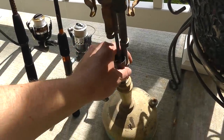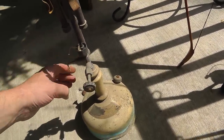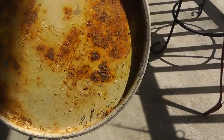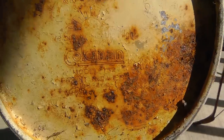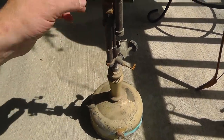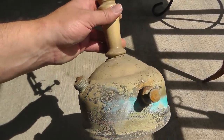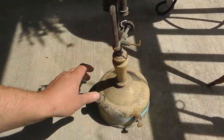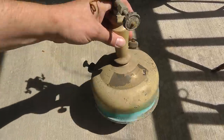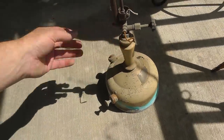Got the globe for this inside. Never found one of these before. But this is an old Coleman lantern from about the 1940s. And this is a model 152. And even in this condition, I think I'll be able to get about $30 or $40 for it. If it was closer to better condition, I'd probably get about $150 or $200. But these don't show up too often. Too bad the paper label's almost gone, but paid $2 for that.